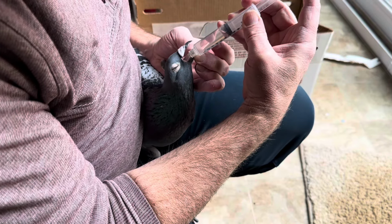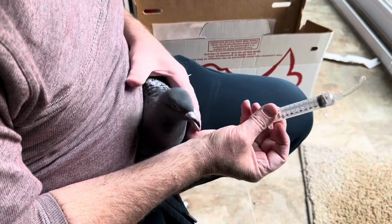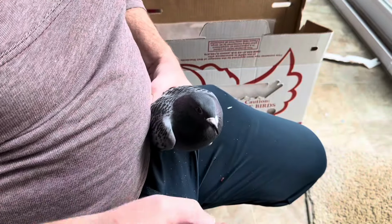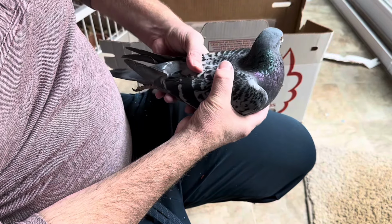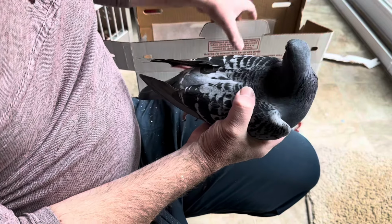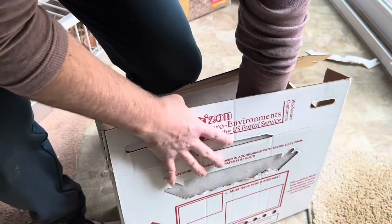And then slowly pump it in. Okay, so look, we got about 1 ml left, so we put in about 7. Okay, bud, I think you're ready. You're ready to go to New Mexico. Yeah. I'm gonna set you inside here. And you're gonna be good to go.